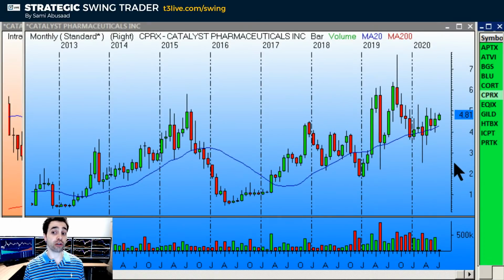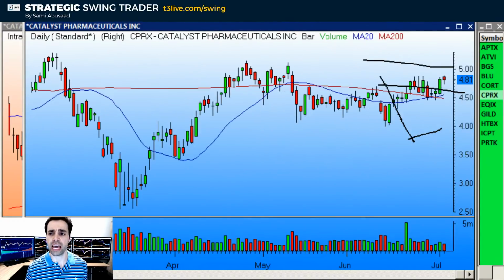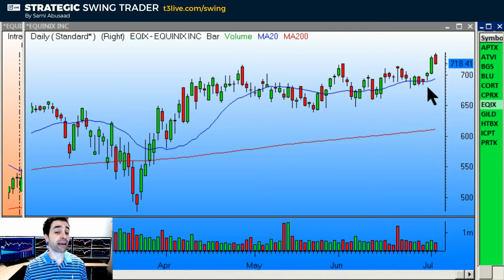CPRX I also like as a long-term play. It's a little sloppy, but it's a monthly buy setup. So this is a pullback to the rising 20 on the monthly. So target should be 6 and then 7. Targets 1 and 2. Here's the daily. So the entry for this would be over the base. Since it's a long-term play, I wouldn't put the stop under that doji bar. I'd put it under the entire base, so give it a little bit of room so that you don't get shaken out if it's a long-term play, which it is. CPRX.